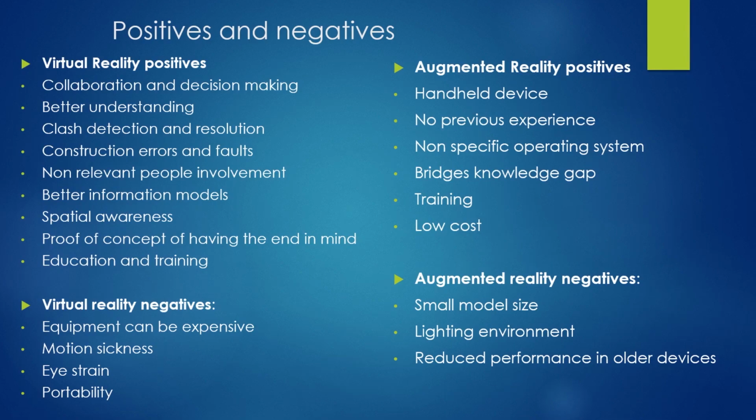Surrounding lighting environment might affect performance. The augmented reality applications use sensors to scan surfaces and place our model. In darker environments, this affects performance. As an alternative, developers add a simple viewer in order to resolve this.